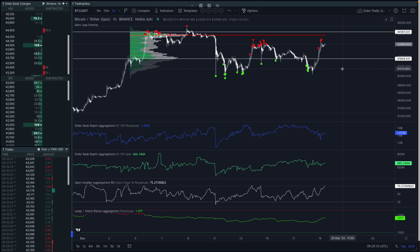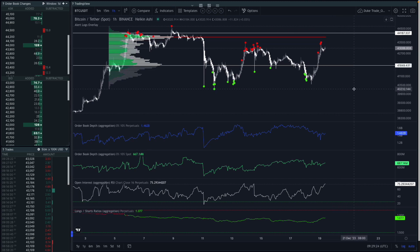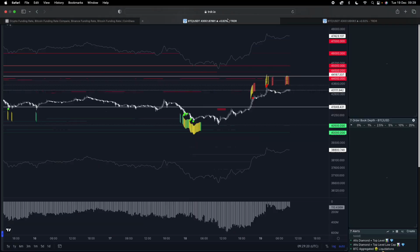Okay, so yeah, nice area to hedge some shorts again, I believe, and then bring it back a little bit, see what altcoins are catching bid, see if Bitcoin can catch some bid in the 40k zone or lower, and I think that would be really nice.